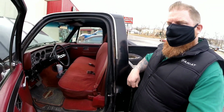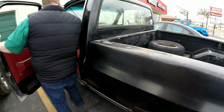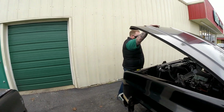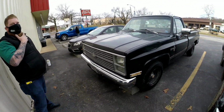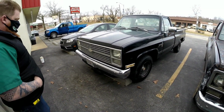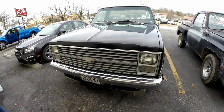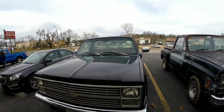It's going to be a great project. It's going to be cool to see the progress on this thing. I know it'll be slow, sometimes progress gets slow on projects. It's got the original air dam still underneath it. That's cool, you don't see those very often. They cut a sheet metal piece out and put it on the front end, which I think looks really good. But it's pretty much a mostly original truck.